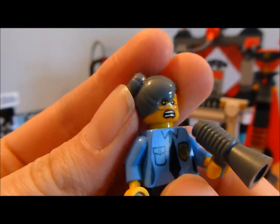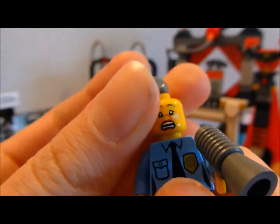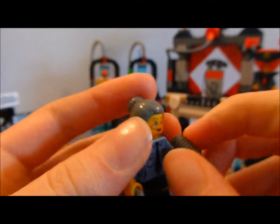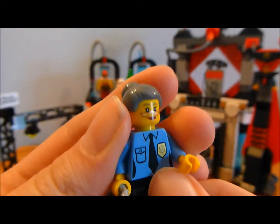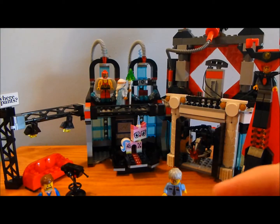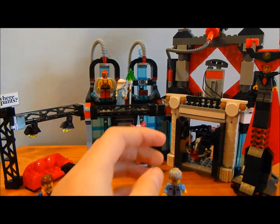First thing you'll notice about Ma Cop is her cool hair. It's a nice color of hair for that piece. And she does have the scared side of her face because she's being grabbed. And then here's the other side of her face, which I'll keep like that while I'm showing you the character. Here's her torso. She has a tie. She's got her badge on one side, other pocket on the other. No back printing, but you can see her mouth from the back. And no printing on her legs. But we'll switch her back to this and then go on to the next figure.